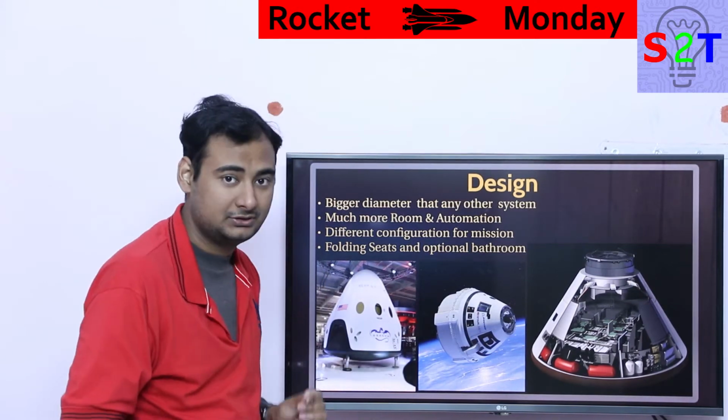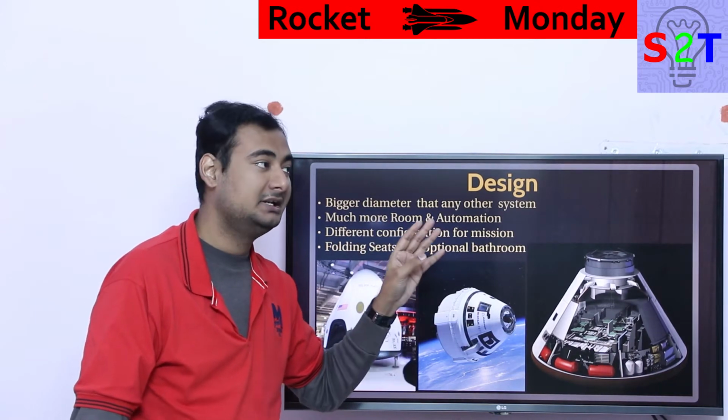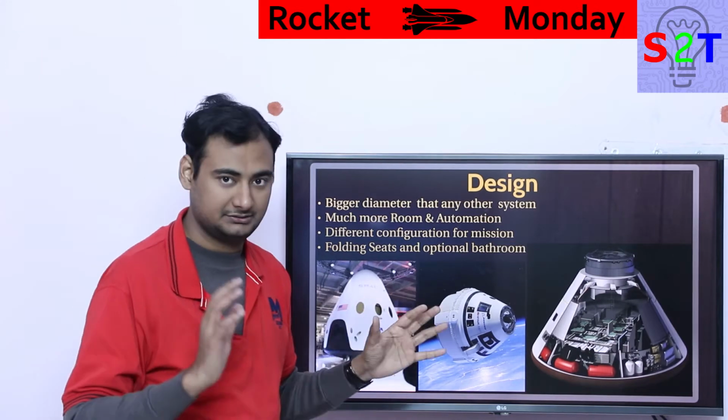And all these three are bigger than the Russian option, and this puppy is much bigger than those two combined. So that's the whole reality of it. It is built as a very capable thing. The living space inside it is only smaller compared to the space shuttle. So that's a very big thing.